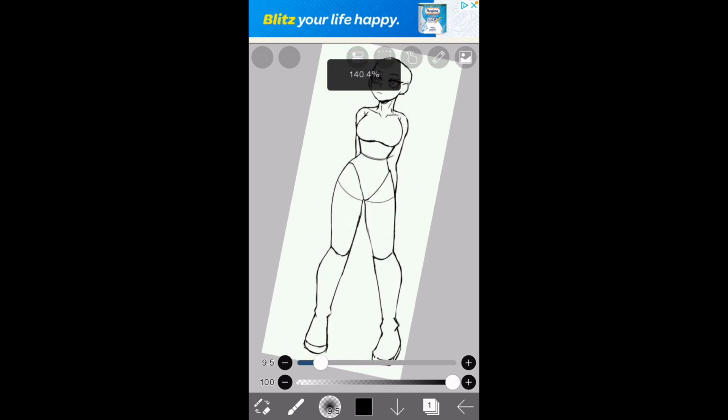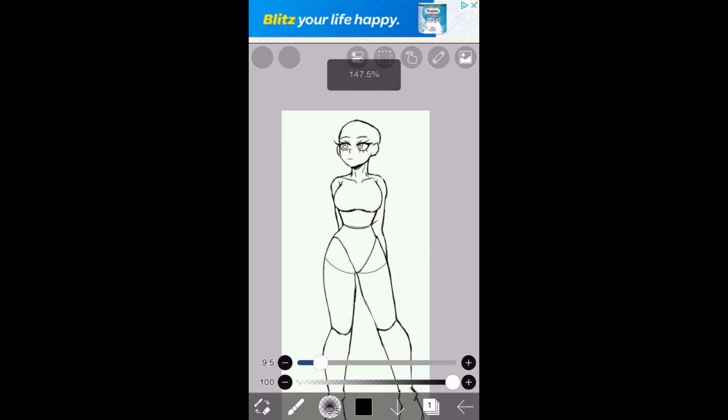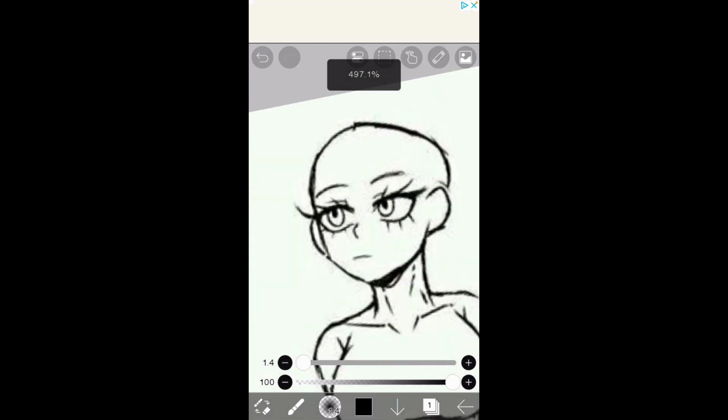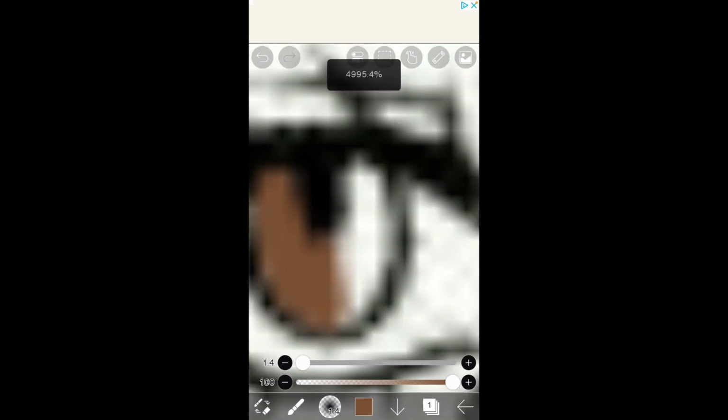Okay, so now we are in Ibis Paint with our OC base. Okay, so I kind of don't know what to do with these. So I guess we just start colouring in the OC. I don't know if I'm going to speed this part up or not. But, so, we got natural eye colour. I say we'll do the same as mine, which is a brown, because my eyes are actually hazel. I know I said I'd do the same as my eyes, but I don't know how to draw hazel eyes, so I will make them brown.